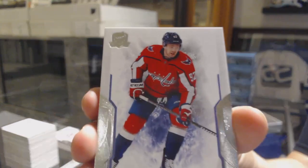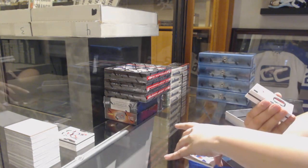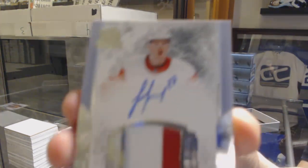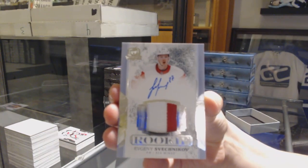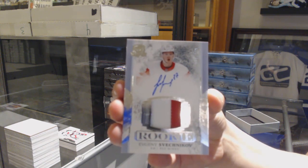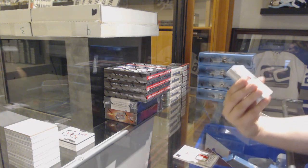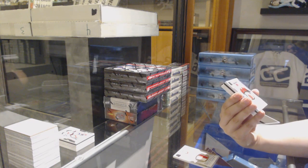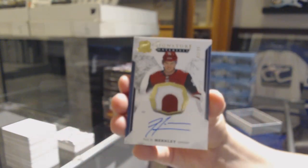Number to 249 for the Capitals, Evgeny Kuznetsov. Rookie patch auto, number to 249 for the Detroit Red Wings, Evgeny Svechnikov. We've got a signature materials patch auto number to 99 for the Arizona Coyotes, Nick Merkley.